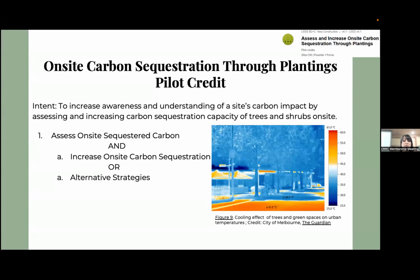So this credit reduces urban temperatures by increasing green spaces and vegetation on a site that evapotranspirates and regulates temperatures. In figure 9, we're showing the difference in temperatures between asphalt roads versus trees. Right now, the Sustainable Sites Technical Advisory Group, which I help facilitate, is discussing how to account for carbon sequestration through materials and perhaps creating a pilot credit around materials sequestration, so active sequestration. So stay tuned on that development.